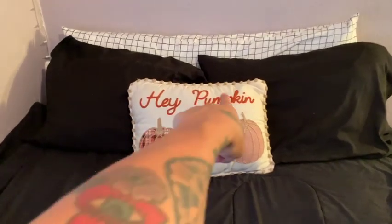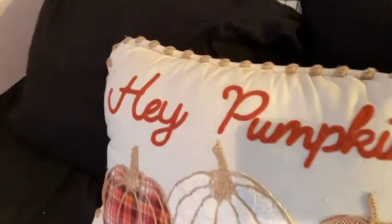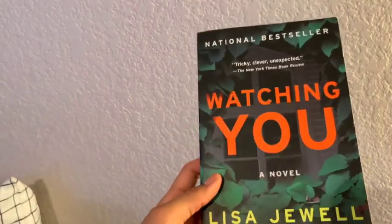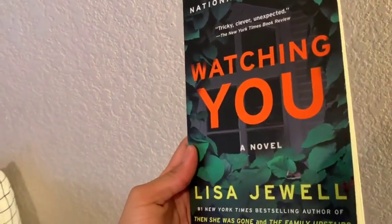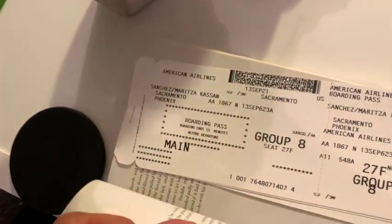So another little fall decoration is this hay pumpkin pillow. So cute. And then I ended up changing my sheets from white to black. I just started reading this book. It's called Watching You by Lisa Jewell. And honestly, it's pretty good. I literally just picked it up before I went on my trip to Miami.